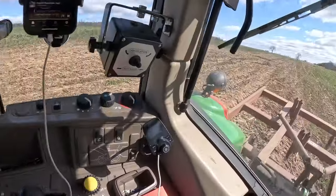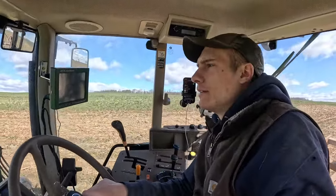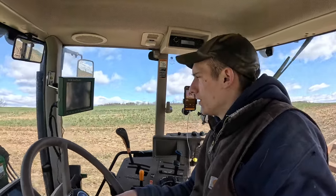Out here surveying the field for hog holes. Day two of chisel plowing. I got quite a few done, probably maybe a third of the way done.